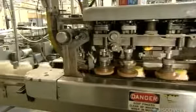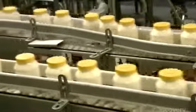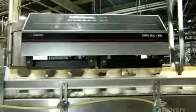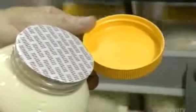It fills each jar in just a quarter second. The next machine twists on a plastic cap. Inside the cap is a foil seal. This machine uses targeted induction heat to fuse the seal to the rim of the jar without heating the mayonnaise in the process. The seal preserves freshness and indicates the jar wasn't tampered with after leaving the factory.